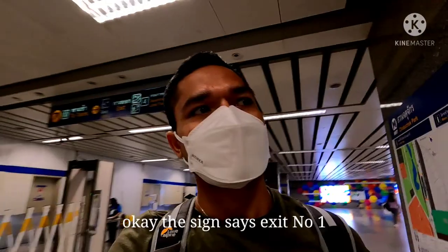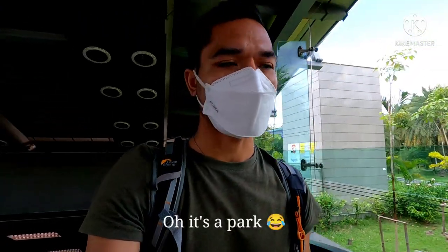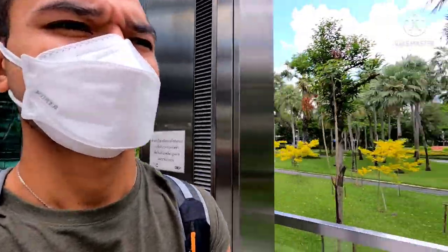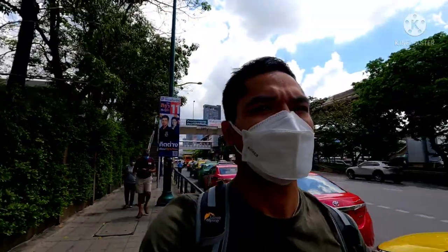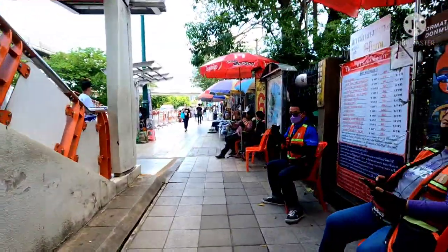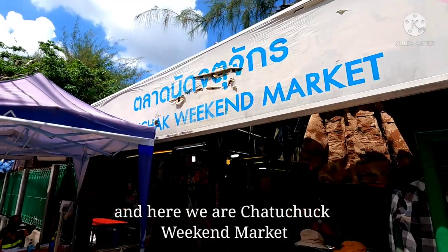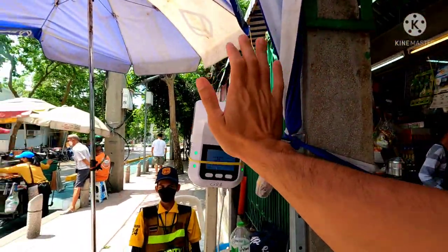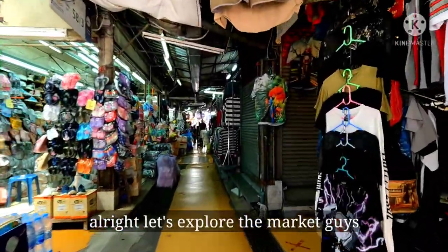Okay, it says exit number one, so let's take that. Yeah. Oh, this is the park. Okay, let's have a look where the weekend market is. And here we are, Chatuchak weekend market. All right, let's explore the market, guys.